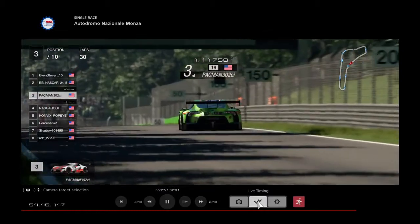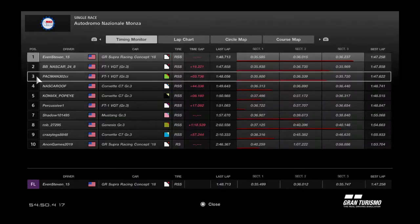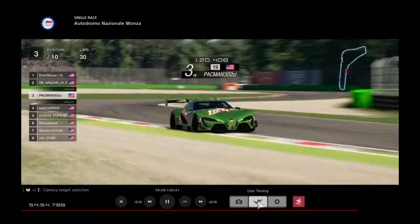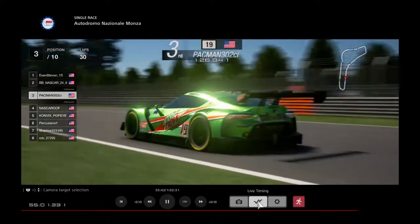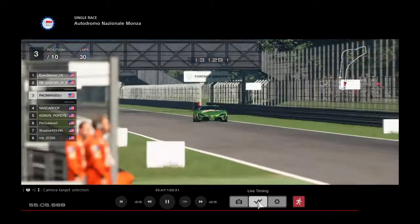Pac-Man really pushing, but in fact, the gap has closed back down to 3.7. So, at this rate, he won't quite catch him. But a mistake from Bill Baldwin, and if Pac-Man could just keep it perfect, and I mean perfect to the end of the race, we might just have a battle for P2 on our hands.